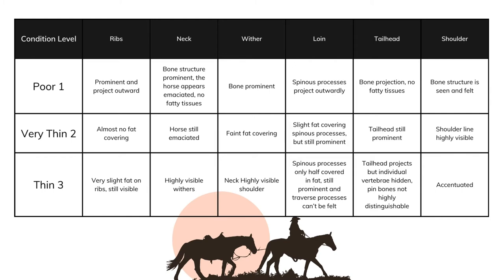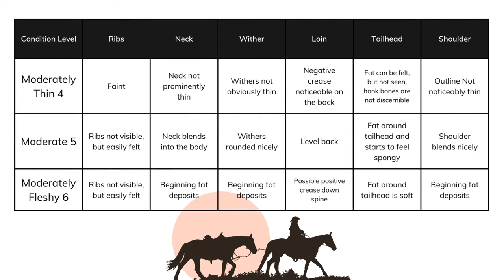Thin 3: very slight fat on ribs, still visible. Highly visible withers, neck, and shoulder. Spinous processes only half covered in fat, still prominent, and transverse processes can't be felt. Tail head projects, but individual vertebrae hidden, pin bones not highly distinguishable. Moderately thin 4: accentuated. Neck not prominently thin, withers not obviously thin. Negative crease noticeable on the back. Fat can be felt, but not seen. Hook bones are not discernible.